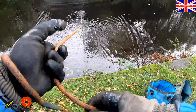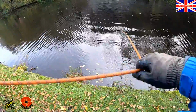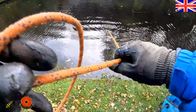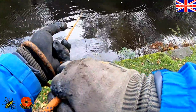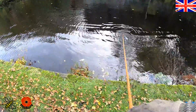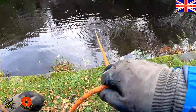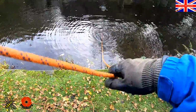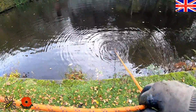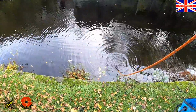If not, there's 33 miles of this Rochdale Canal, you know. We've got so much to choose from, so many places to go. So many places where people have already done, including myself and the Patriots, but we'll still be hitting them. We'll just hit everywhere again. We'll just keep doing it over and over and over until we get this canal sorted.